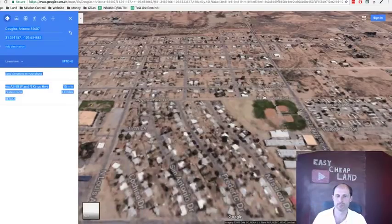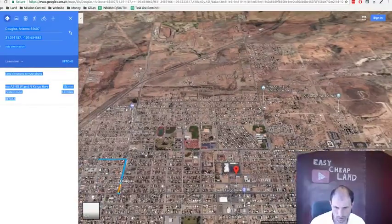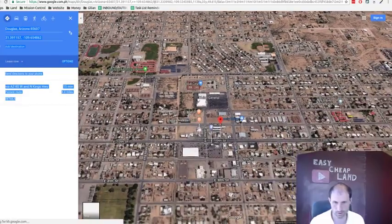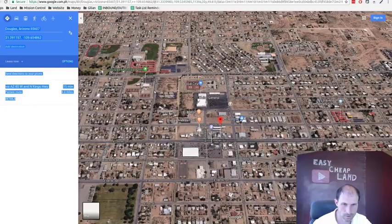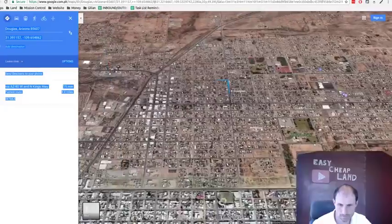Oh, what happened? I thought we'd take a look at the local grocery store. I lost my place. Here it is. Now I really lost my place. I don't know. But there's a bunch of shops there. Mexican restaurant. There's the public pool. Parks.